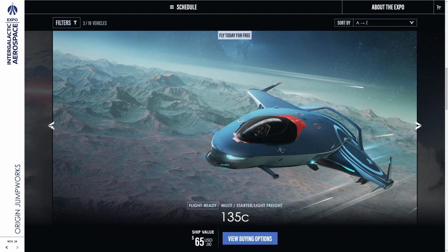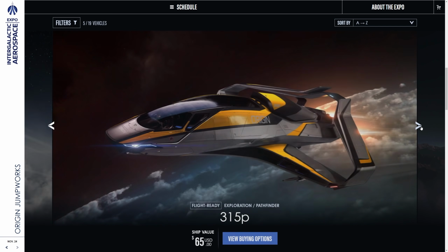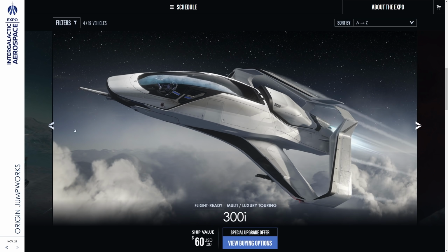Obviously, the 100i is the basic version. The 125A is the combat variant. The 135C is the cargo variant. You've got the 300i, which is the basic variant, although it's got relatively good cargo. I think it's got more cargo than the others. Got the 315p, the exploration variant. This is more medium fighter size. You've got 325A, which is that combat variant. Again, these ships actually aren't too expensive. And if you were going to spend, I don't know, $50, $60 on a 100 series, well, why not get a 300i, eh?